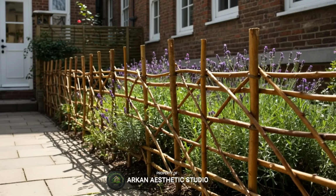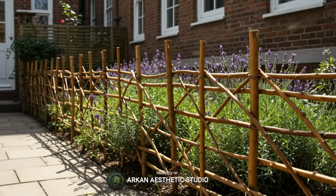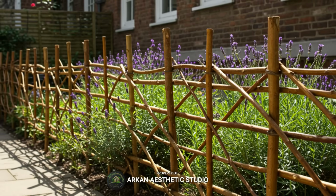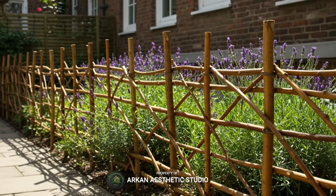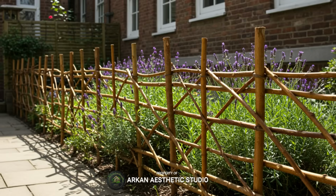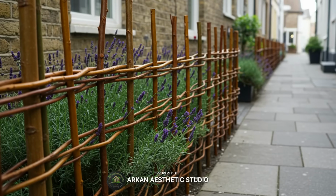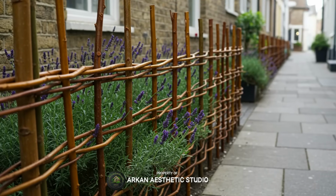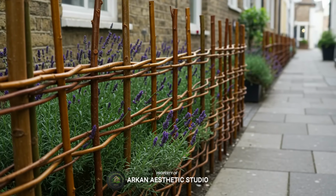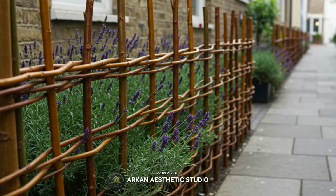Sometimes, the most beautiful boundaries are the ones that feel like they've grown there all along. In this video, I'm inviting you into the quiet world of woven fences. Simple structures made from willow, bamboo, or twigs, yet full of life and personality. They're not tall, or loud, or imposing. They don't try to dominate the space. They just hold it, softly.